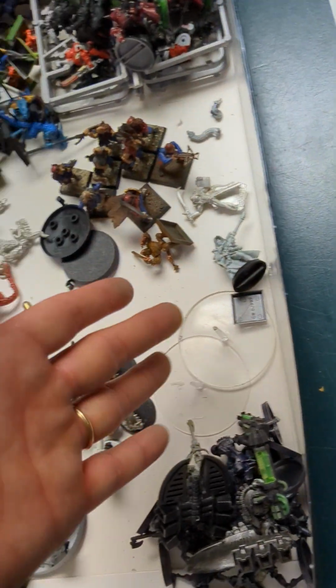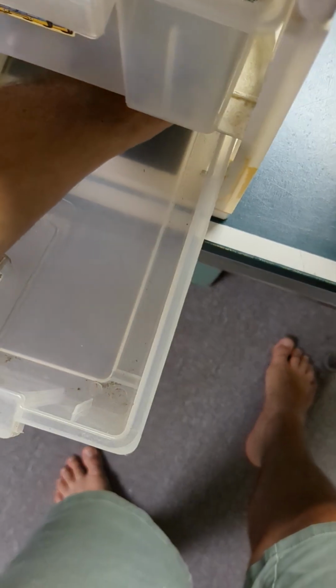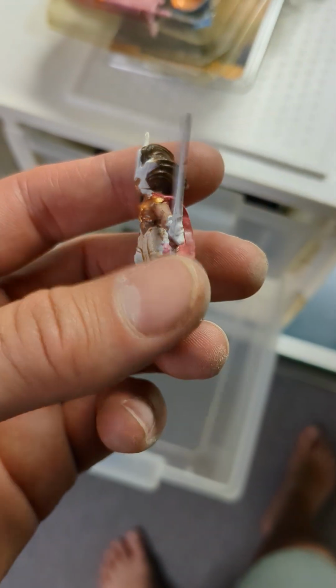Flying bases. Man, this sorting thing, I'm going to have to find efficient ways to move quickly. Oh, what do we have in there? What is that? Okay, we got another panel. And then what is this? Oh, wow. That is an old school dark elf.